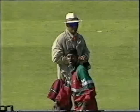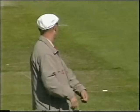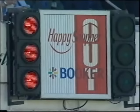Very big appeal again. There could be a run out, and this will be interesting as well. The run out is the one that's the danger for Andy Flower. Well, it was a direct hit. Excellent bit of fielding. The bail's up. He's about 6 inches short. He's gone for 11. 4 for 4.